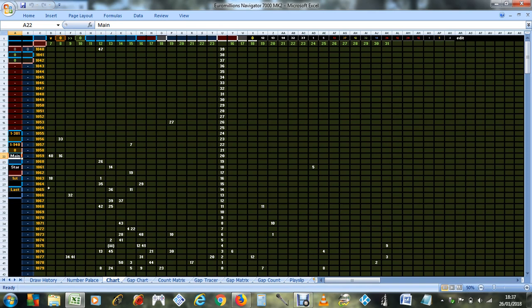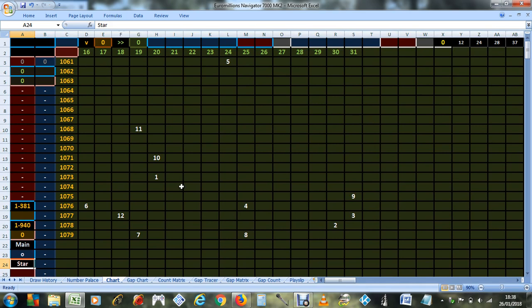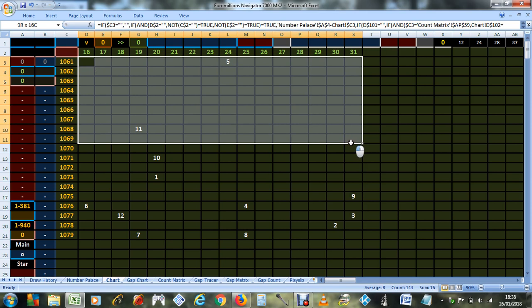Now, if we just look at the star numbers, since the numbers went up to 12, this is what the chart looks like. So, most recently drawn numbers were 7 and 8. Least frequently drawn numbers 6 and 12. Most frequently drawn numbers 3 and 9. And the most overdue are 5 and 11.